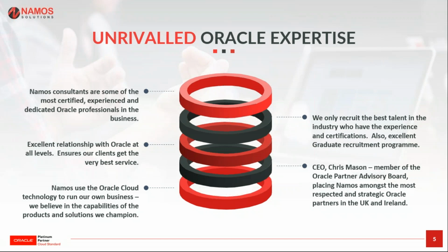Our CEO, Chris Mason, is a member of the Oracle Partner Advisory Board, which means we're one of the strategic and respected partners of Oracle. So we help them shape the direction of how they go in this country and how they work with their clients.